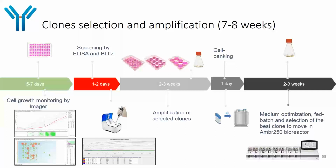So in every single 96, every single clone, you can see the growth curve. You can see everyday confluence. So you can choose not just the good producer, but you can see also how they grow, are they stable, and so on. And then you can amplify them for cell banking and go to the flask level and in the bioreactor.